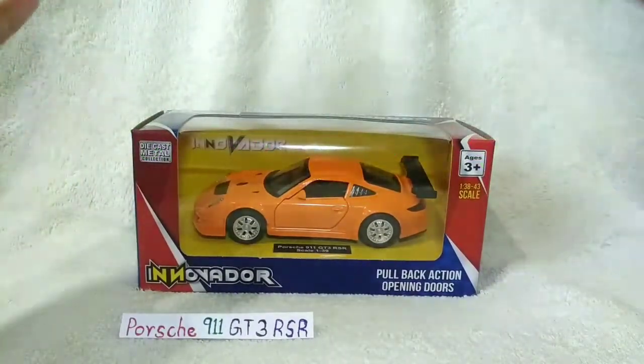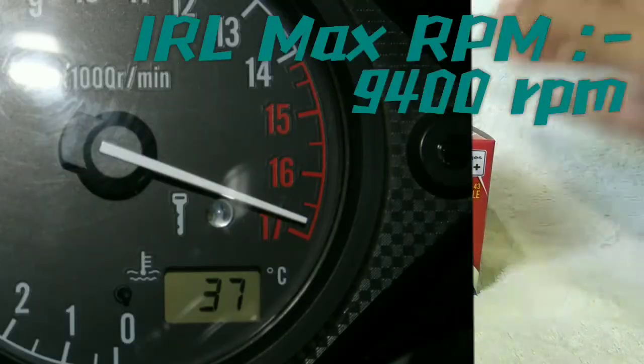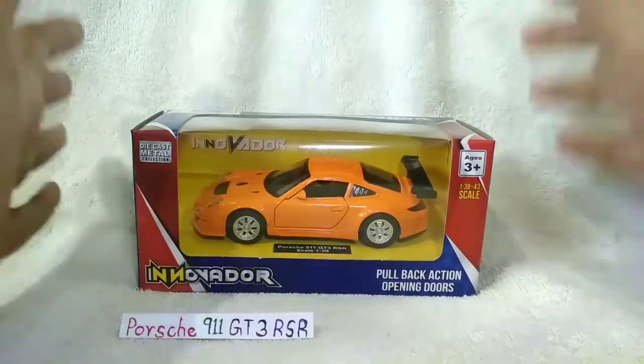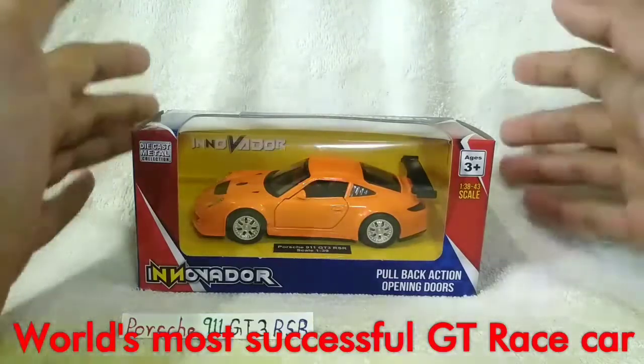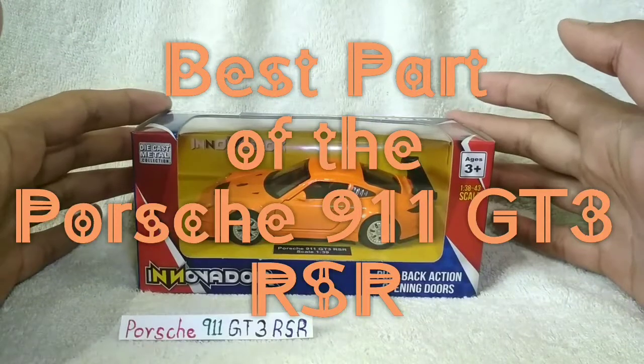Also in real life, this car does a maximum RPM of 9,400. That's so damn crazy. It's amazingly fast too, as I expected, and it's also one of the world's most successful GT race cars. So that's the best part about the Porsche 911 GT3 RSR.